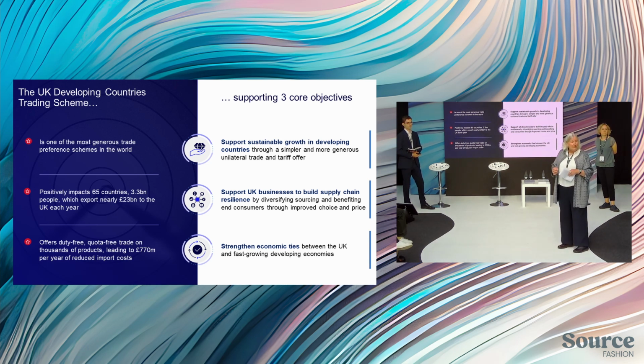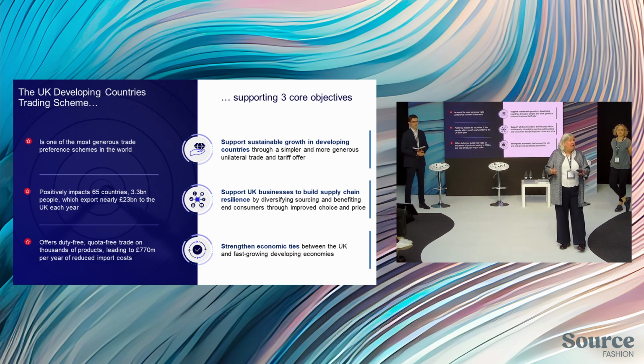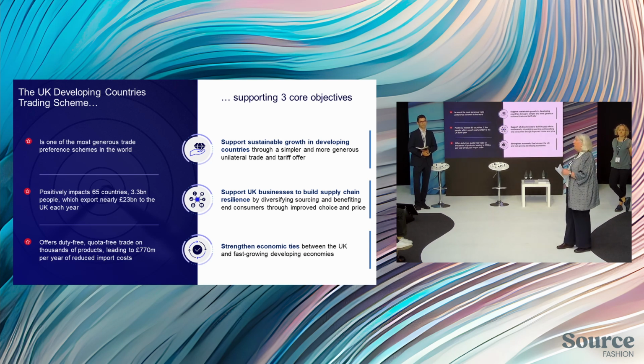It covers 65 countries, and I'll show you which in a moment. So over 3 billion people live in those countries. The overall trade from those countries, not necessarily through this scheme, but the overall trade is over £23 billion a year. So these are important countries, companies like yourselves, who can potentially use this scheme.